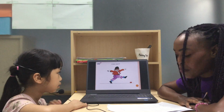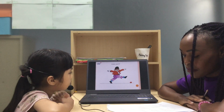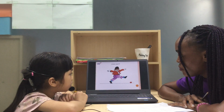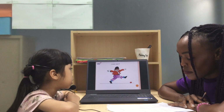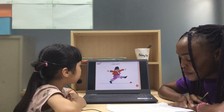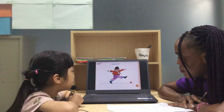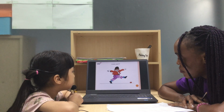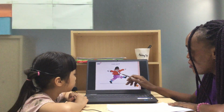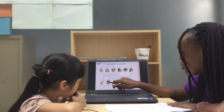This is Mr. Mappy. Could you tell me what he has? He has a black and red hat. He has a black mustache. He has a red jacket, a pink shirt, a black belt, the purple pants, the blue socks, and the black shoes. Very good. And who is this? He is Mr. Mappy. Very good.